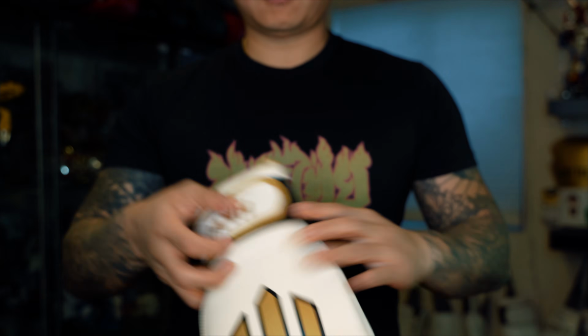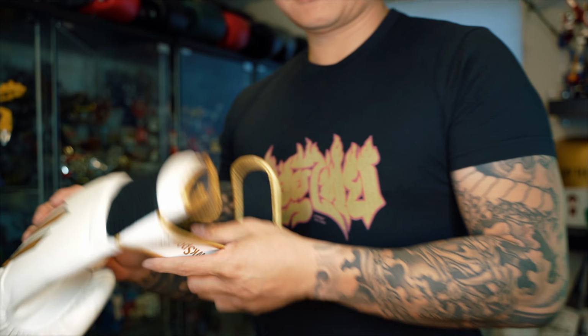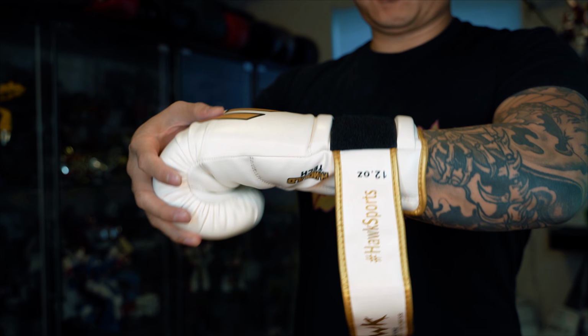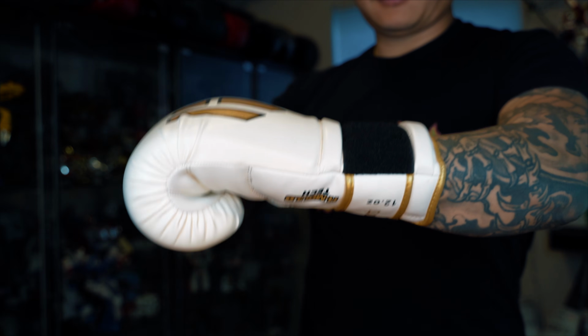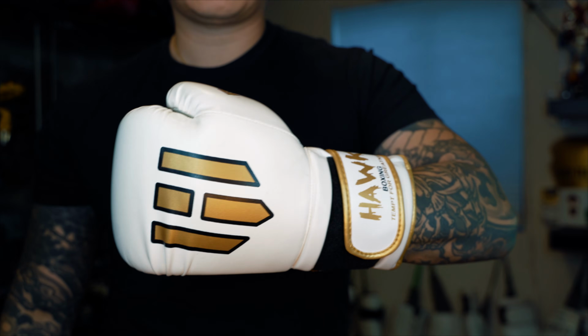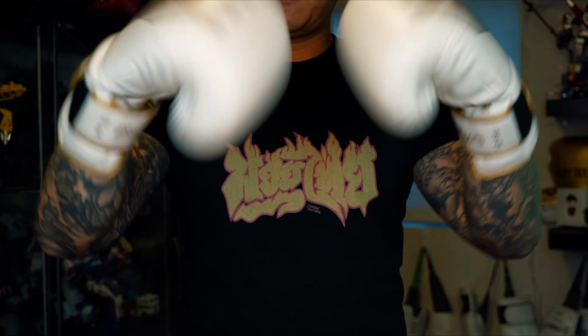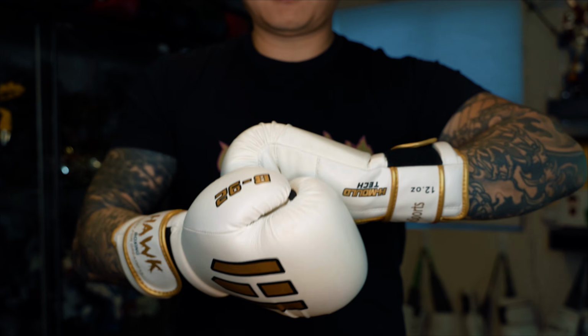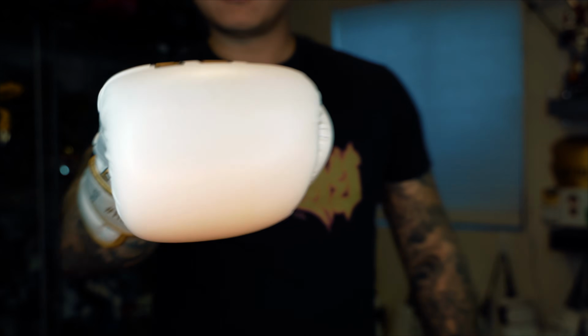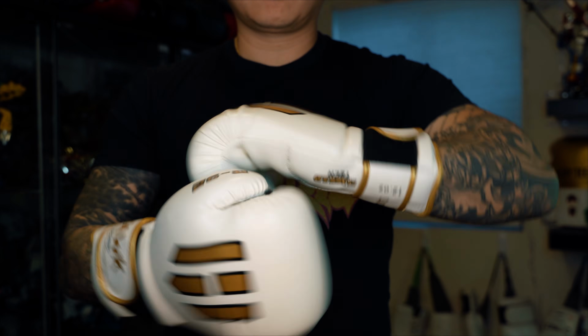The foam isn't as stiff, making it a little bit easier to maintain. There's also pretty good ventilation as well. I didn't feel as if the fit was too snug or too roomy, actually felt just right, although I will say the wrist strap could have been a little bit beefier. Overall, I think these are a good pair of gloves for somebody that's just getting started or someone who's looking to train casually. Again, these are a small set of gloves, so they're easy to carry around, perfect for the casual user.